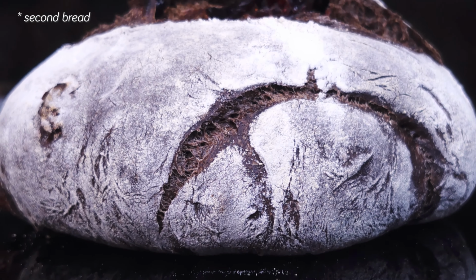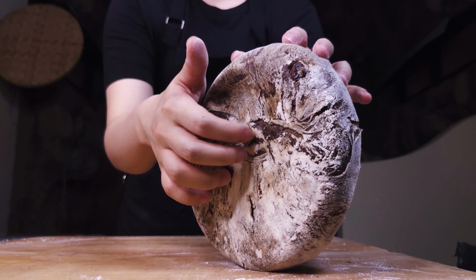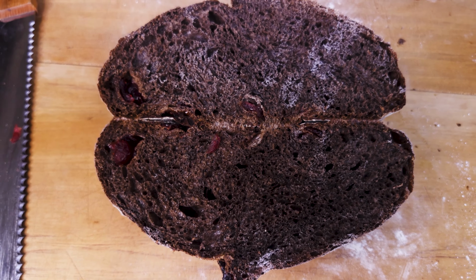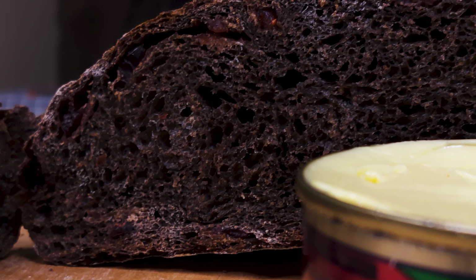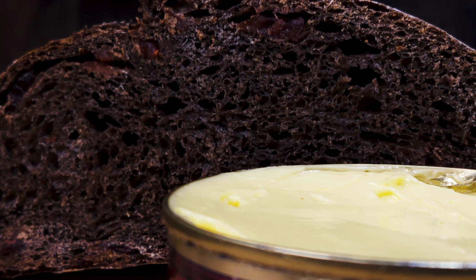Now, as with basically all bread, it's not a good idea to cut into this bread while it's still hot. You want to let it properly cool and for the structure to set so that you get a non-gummy crumb. And when it's cool, this is what the crumb should look like. It'll be soft and flavorful, meshing perfectly well with fruit jams or a bit of butter.